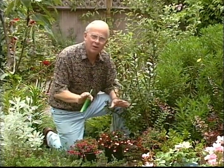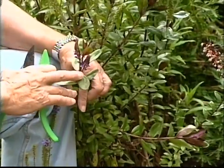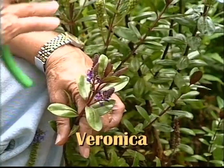Late fall and early summer is a great time to add some of the hardy fuchsias to the garden. But today, before I talk about fuchsias, let me show you this plant here. This is Hebe, or commonly called Veronica. And this plant is getting a little bit too tall.